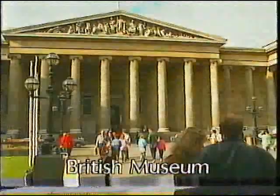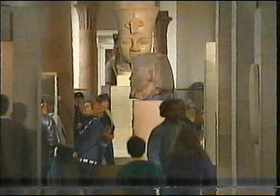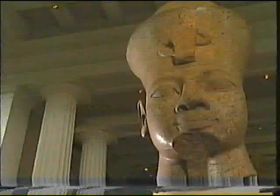The British Museum is one of the largest and greatest in the world. Among its many treasures are wonderful collections from the far distant past, and exotic pieces from far distant places. There are also more unusual museums.